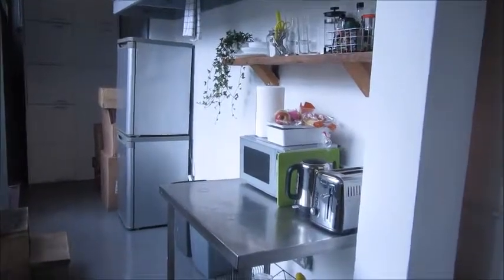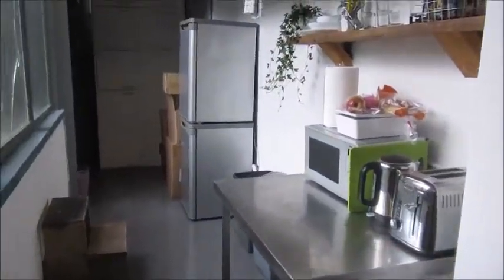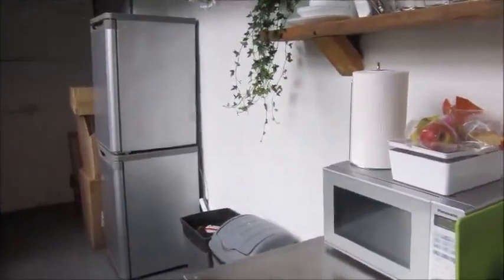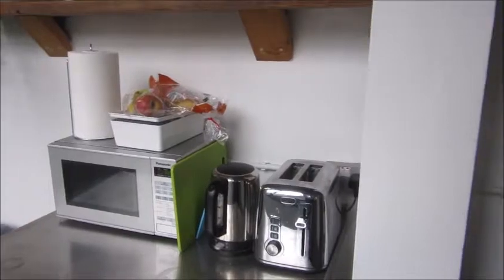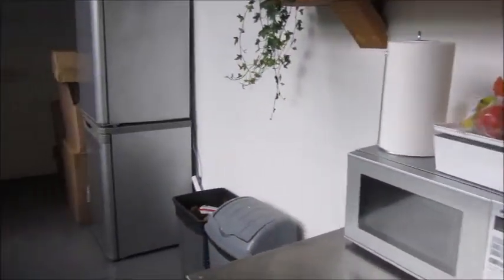Come in here into the kitchen, and we have a couple of little seated areas here. So when we want to just get away from our work, have lunch, have a snack, we can just come over here instead of going to the coffee shop downstairs, because then you're tempted to buy stuff. There's our little kitchen with a toaster and microwave.